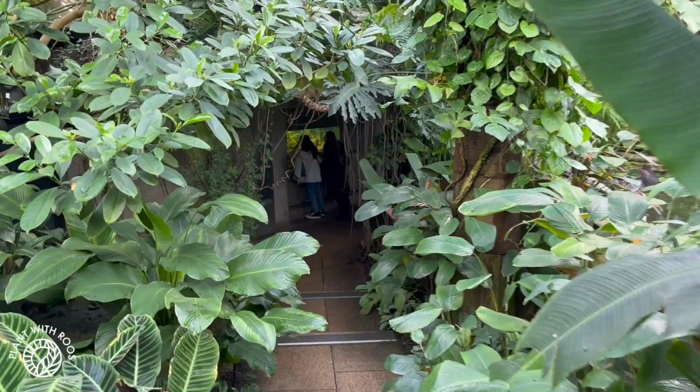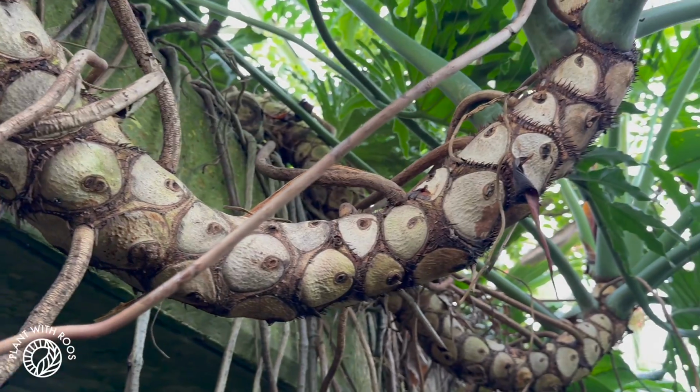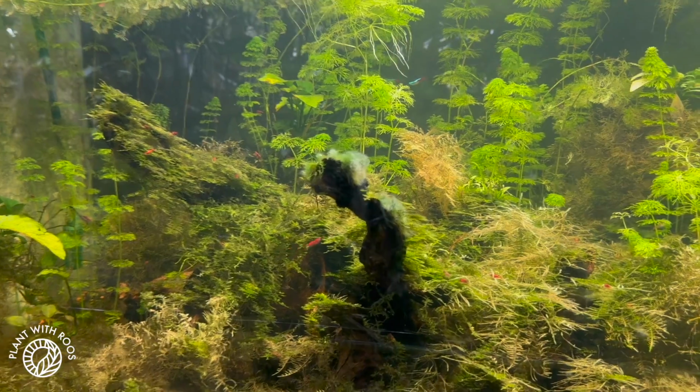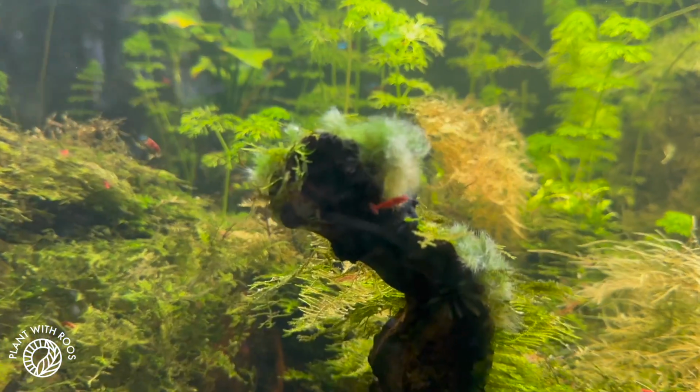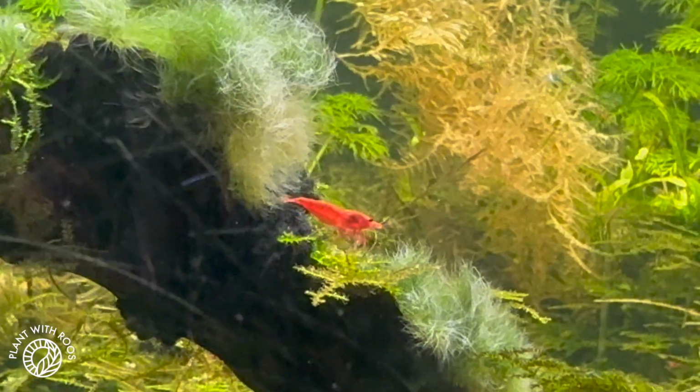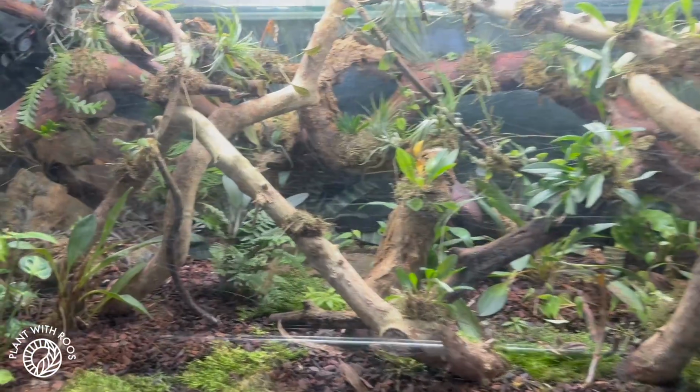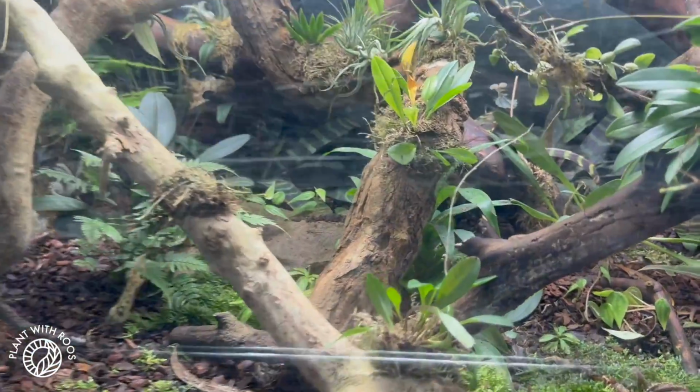Look at these beautiful Thaumatophyllum stems crawling over the tunnel. There's some aquariums here with little, can you see it? It's a little shrimpy. This one is ferns and Selaginella. If you look over on this corner, and you see, it's too foggy. But there's a Wildanawi, the blue fern, in there. A whole one just with miniature terrarium orchids.